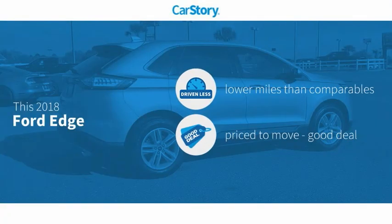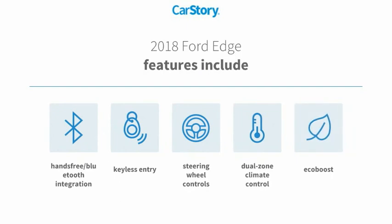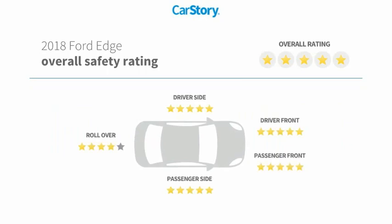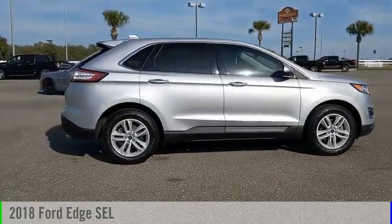Research indicates this vehicle has lower miles with less wear and tear. A good deal. Features also include keyless entry, steering wheel controls, hands-free Bluetooth integration. With these ratings, you are going to love the 2018 Edge.